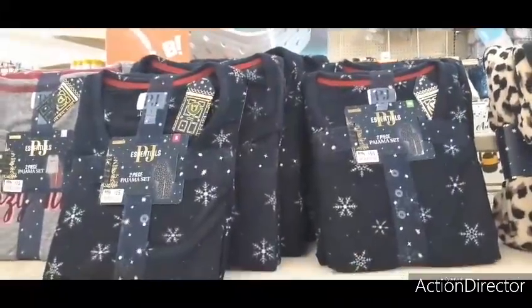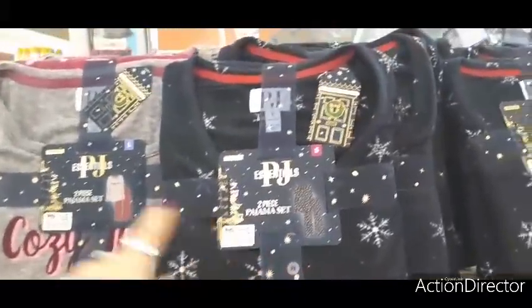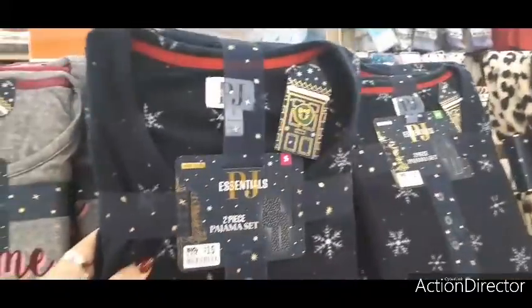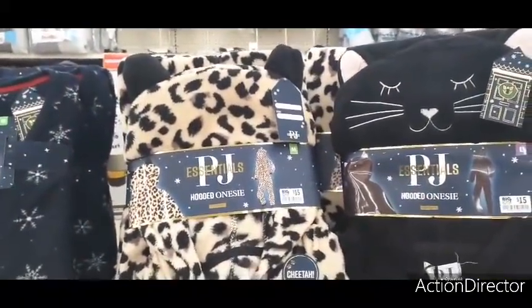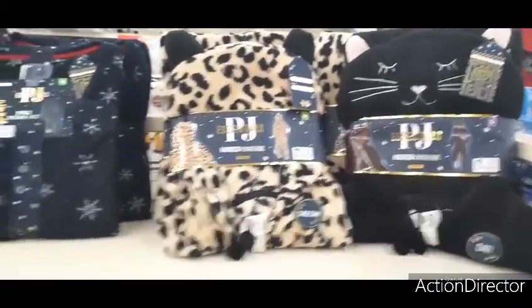They also have these cute Christmas pajamas out. And these are gonna be $15. These are nice and soft. Oh my gosh, if you guys could just feel it. And look at, makes adorable for a present, $15. They also have these onesies, it's a hooded onesie. You have it in cheetah and you have it in the cat, and these are $15 as well.